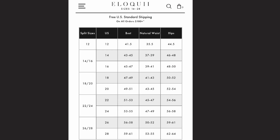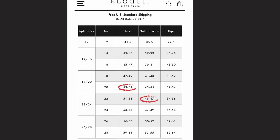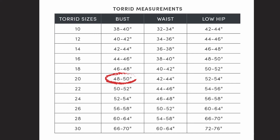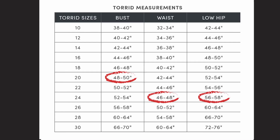So let's take my measurements and see how they compare to the size charts of a few popular plus size retailers. So first, looking at Eloquii, my size 49 bust would make me about a 20. 47 waist puts me in between a 22 and a 24, and 56 hip puts me also in between a 22-24. Next, looking at Torrid, my 49 bust puts me at a size 20, my 47 waist at a 24, and my 56 hip at a 24, between a 22 and a 24.